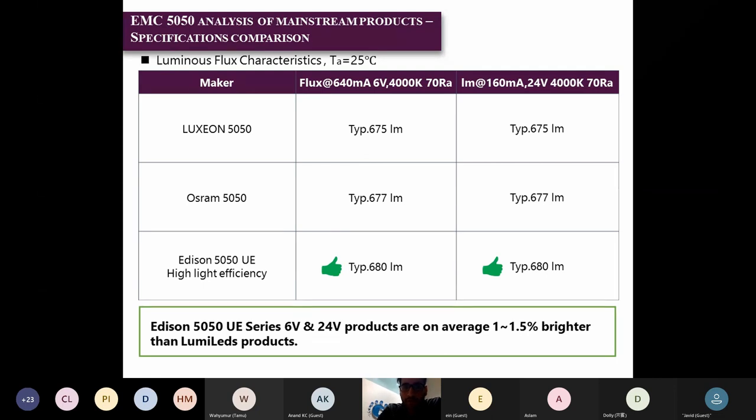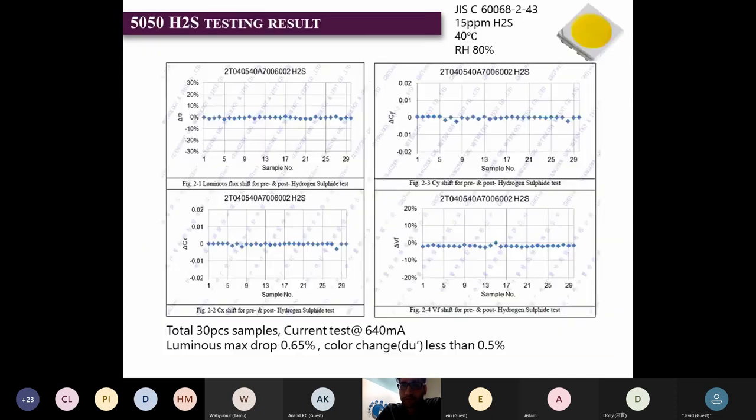Here you can see the comparison again of our UE series 5050. We can reach almost 680 lumen if you drive these LEDs at 640 milliampere current, both 6 volt and 24 volt. So we can say that we are a bit ahead of our competition. We are 1 to 1.5% brighter than Lumileds. Since this 5050 is also for outdoor application, we did the sulfur testing for this product also, same as we did with the 3030.